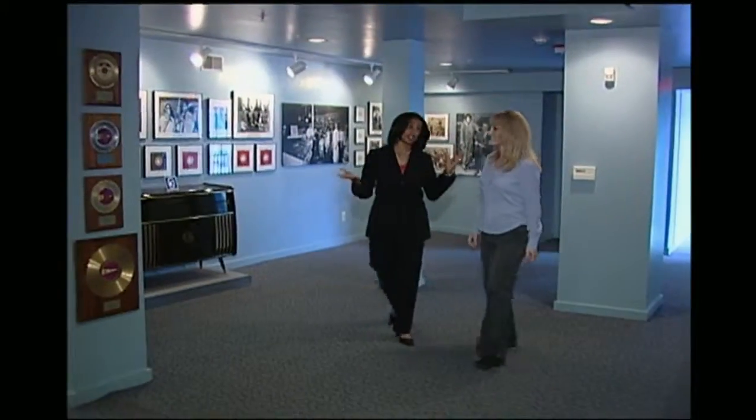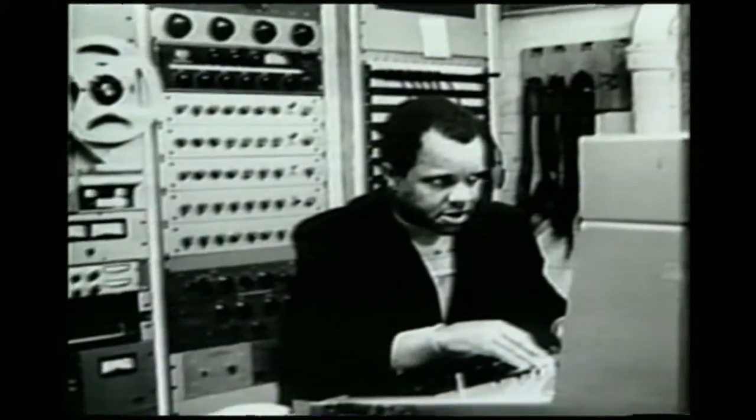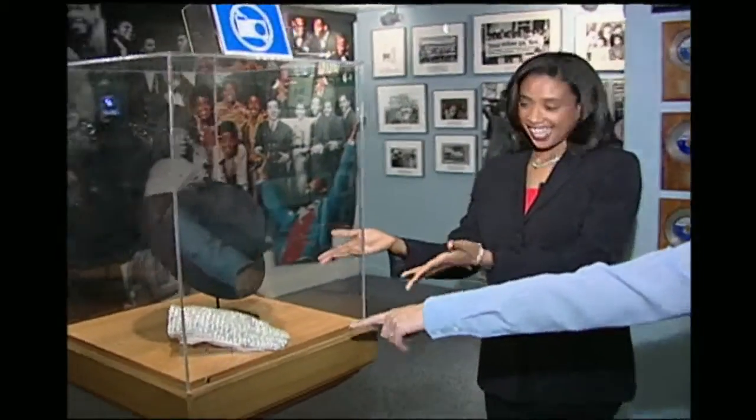So this is the gallery, and this is where our tour guides give you the history. They tell you about Berry Gordy, his family, how he built his company to be successful, and how he groomed really successful superstars. I know this glove. Yes. I know this hat.